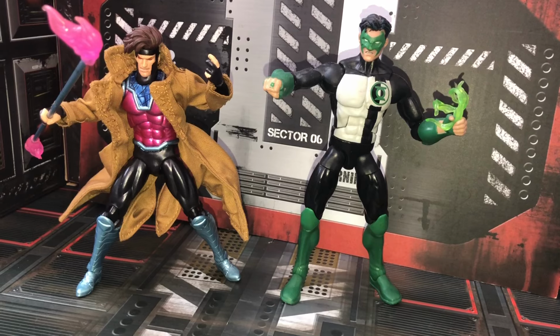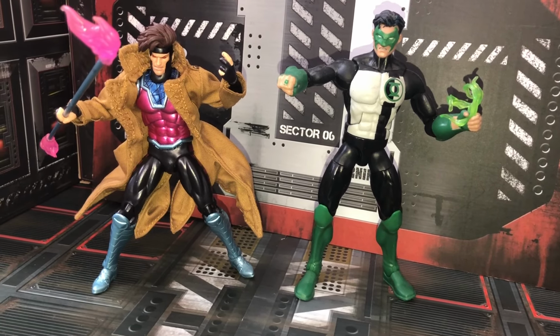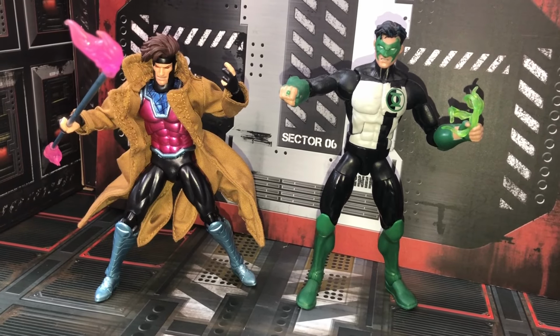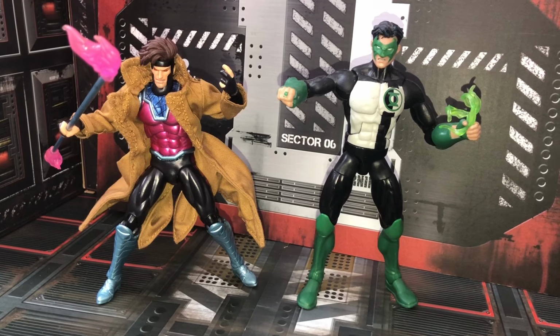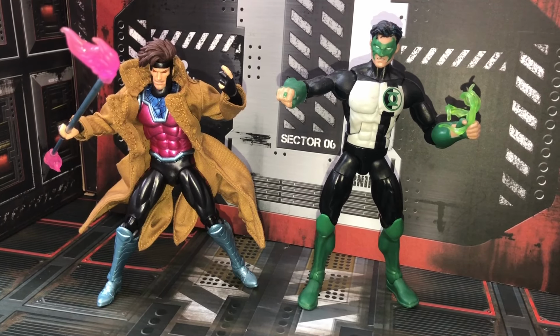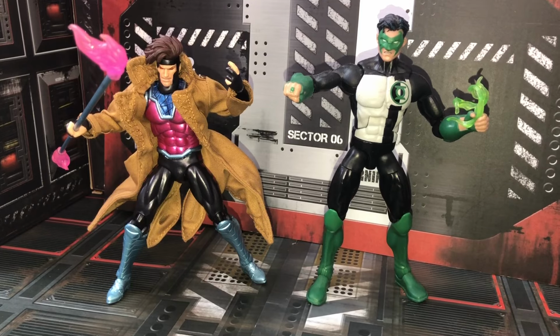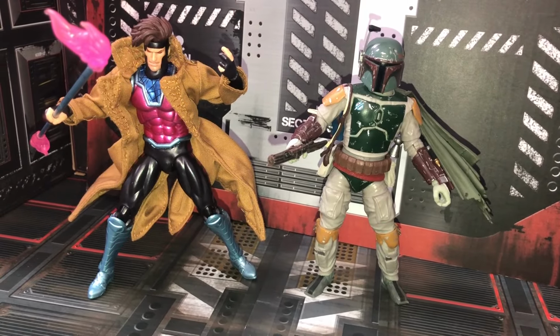And keeping it with DC, here's a look at the Mattel DC Multiverse Green Lantern Kyle Rayner. From the 90s, it will be interesting to see what Mattel does with the DC license now they have acquired it again. And the Green Lanterns are the police force of the spaceways, and perhaps even space police need bounty hunters. And let's compare CT Toys Gambit to Star Wars Black Series Boba Fett.